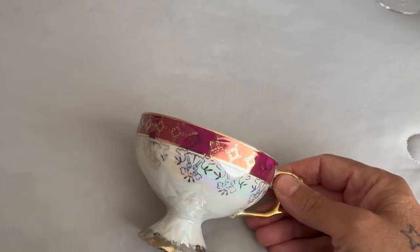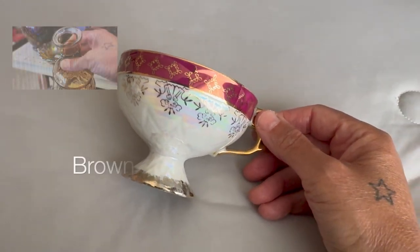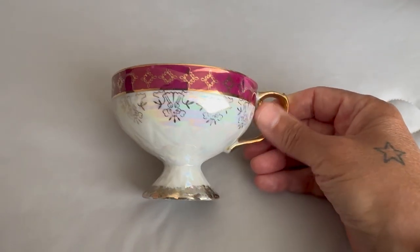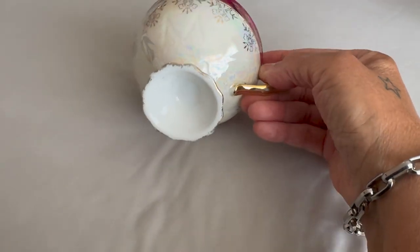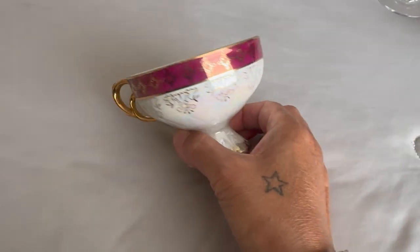And the final and last thing I picked up, although I did pick up something else, guys, I might have to put it on top of the screen to show you if I can find it, but this cute little cup here, this is so pretty. I believe this was $3.99 or $4.99. It's so gorgeous. That's all I have for you guys today.